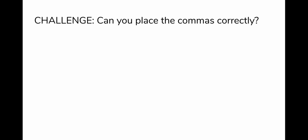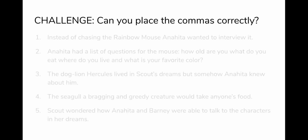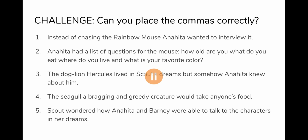So here we have a challenge, and I'm going to put up 5 sentences right now, and then you can see, can you place the commas correctly? Basically, I took all the commas out, and I want to see if you can put them back where they go. So I encourage you to pause your video right now and see where you would put the commas in these sentences, and I'll give you a hint. One sentence does not need a comma.